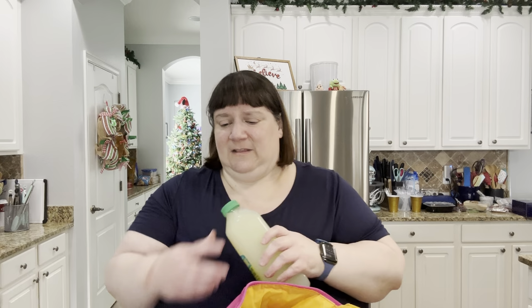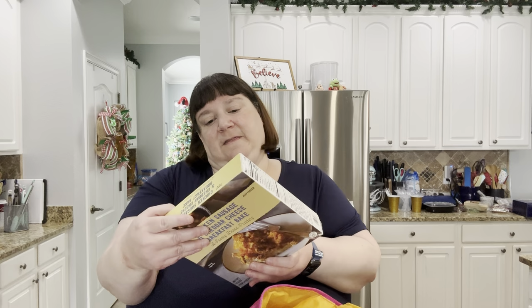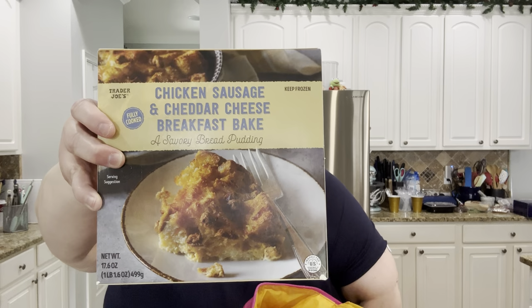It's really good. All right, so then I got this chicken sausage and cheddar cheese breakfast bake, a savory bread pudding. So this will be a great weekend breakfast. I think it'll heat up nicely and it looks really good. And it's 300 calories in a quarter of it. So there's four servings in this big box and 300 calories, which is not bad for a meal. And 18 grams of carbohydrate, 16 grams of protein, which is good, and 610 milligrams of sodium, which is on the cusp.